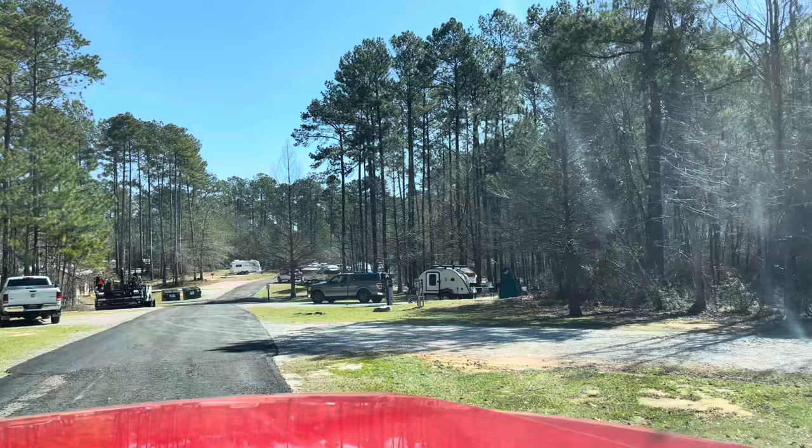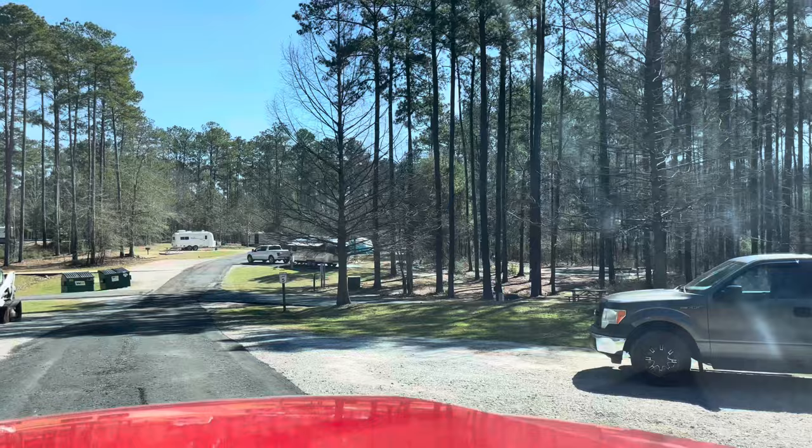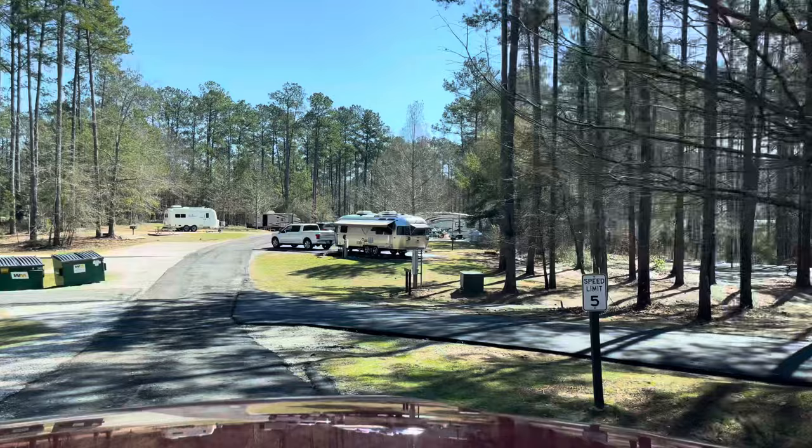And that gravel spot right there is 37. It's a long spot. Yep. And there are tent sites at the end of these. Some of these have a spot to put a tent. A little F-150 was site 39. A tent pad. Yeah, and you're allowed a camper and a tent at each site.